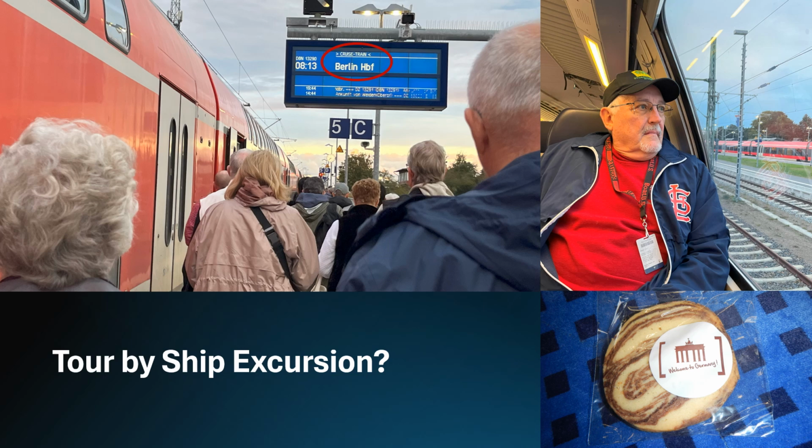If you choose to explore Berlin independently, the train station is a short 10-minute walk from the ship, with your destination being Berlin Hauptbahnhof or Berlin HBF. Also, you need to be very clear on the ship's all-aboard time and allow a cushion for possible delays and connections in the city. You may also want to employ a good Berlin tour guide who can make the city's story come to life.